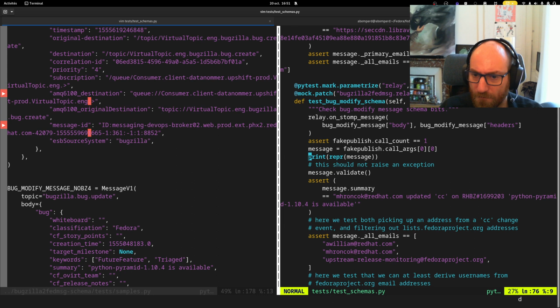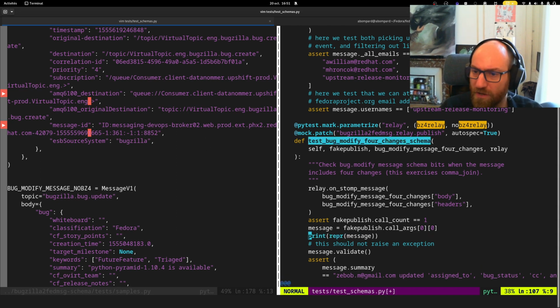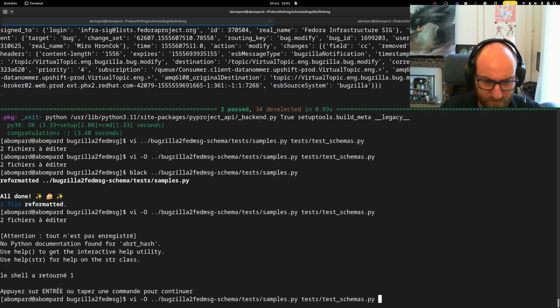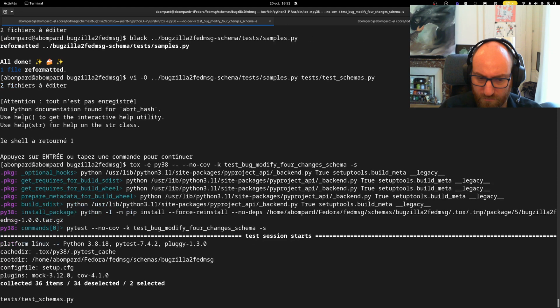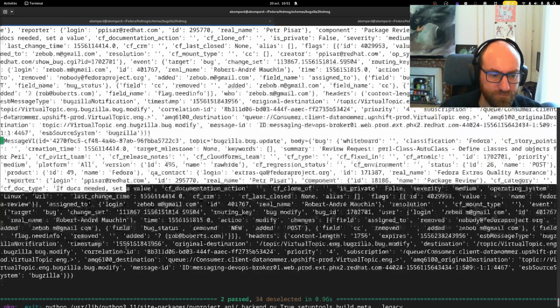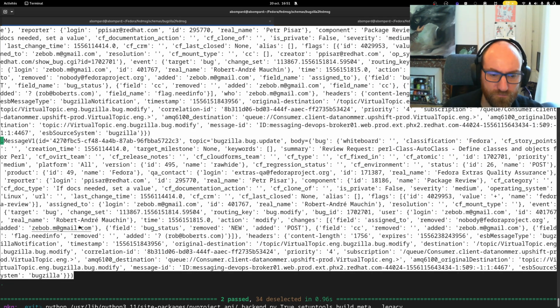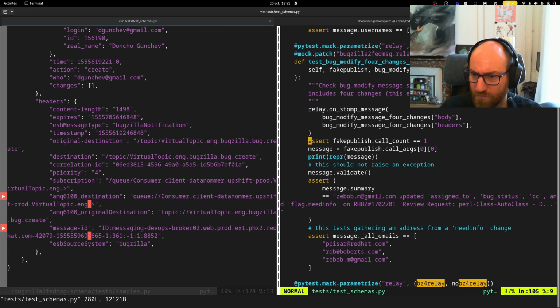Now, let's do that with the next one. And that's modify for changes schema. Weird, but let us go again. What's the for changes thing? Before I import this blindly. Ah, that's to exercise comma join. Okay, nice.